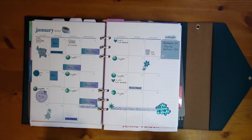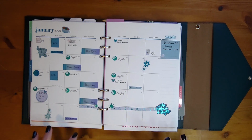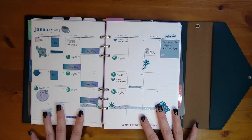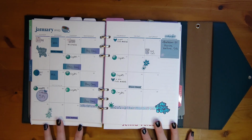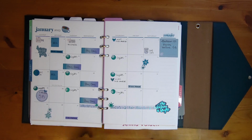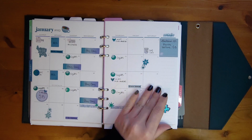And if you watched last month's plan with me, you'll know that I said that I want to make sure that I reference back to this page more often. I have been doing that when I sit down to plan every weekend. First thing I do is flip to this page, double check everything on here, make sure everything's still accurate, make sure I haven't added anything more, and make sure I put these into my weekly. So yay me, I have been doing really well with that.